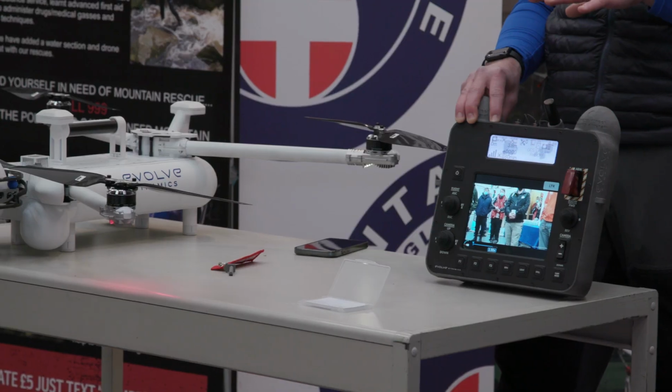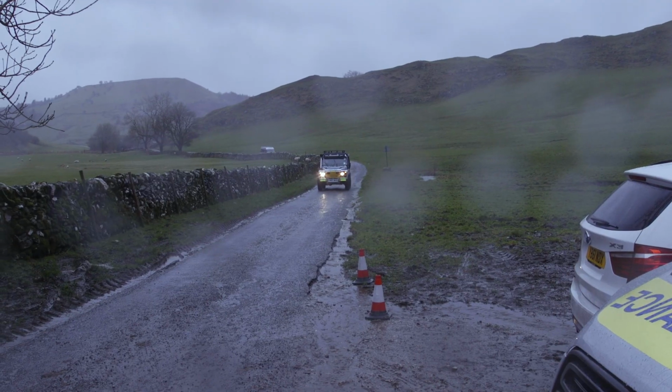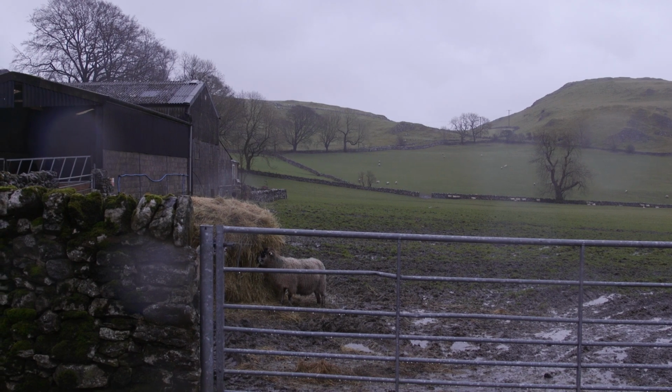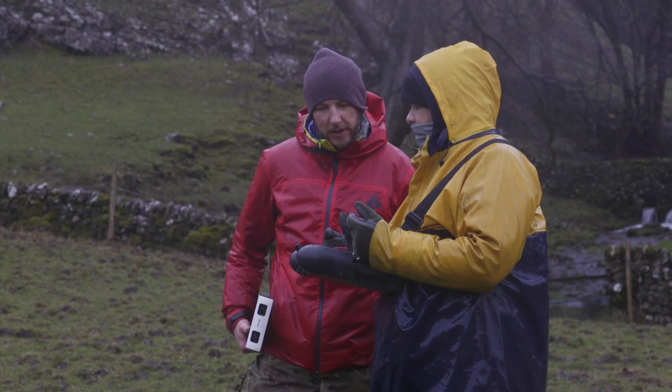If we can find a safe way to operate beyond visual line of sight, that would be hugely useful to our operation. The priority at the moment is being able to get the drone in the air in the first place, and that means a drone that can operate in some adverse weather conditions. Once we can do that, the possibilities are endless in terms of different sensors we can put on the drone, and the potential for them to be a life-saving tool only increases with time and technology.